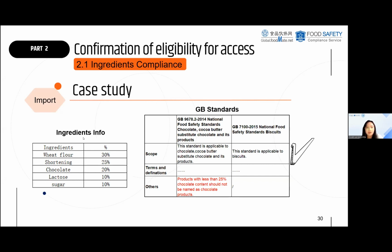Based on the ingredients information, we can see that the product didn't meet the requirements. So, the product should be classified as a cookie instead of a chocolate product.